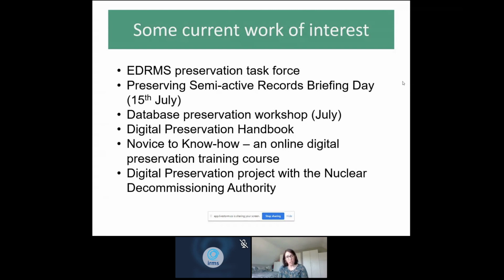We have a handbook, which I already mentioned when I showed you the definition of digital preservation. That's free and available for all of you to look at. We recently released some new online digital preservation training along with the National Archives. It's called Novice to Know-How, if you're interested in that.